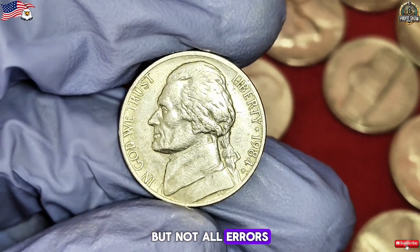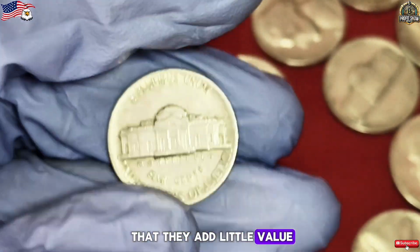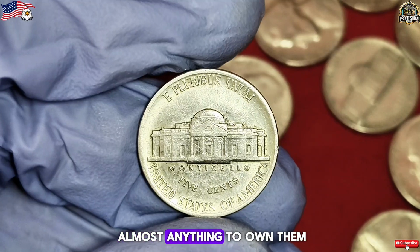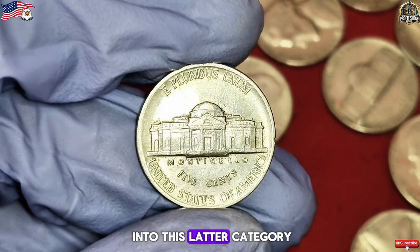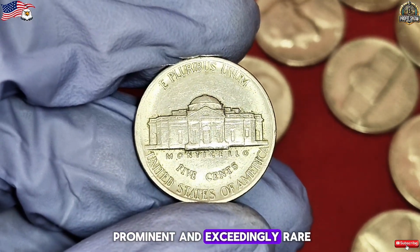But not all errors are created equal. Some are so minor that they add little value. Others are so dramatic and rare that collectors will pay almost anything to own them. The $141,000 1984 Jefferson Nickel falls into this latter category. Its error is both prominent and exceedingly rare.